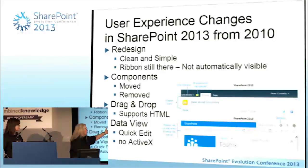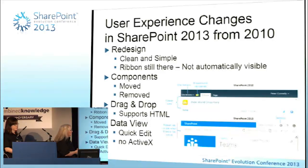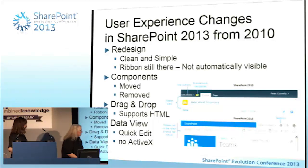So there we've got a screenshot of SharePoint 2010, and there we've got a screenshot of 2013. What you'll also notice, and I've pointed them out, is certain things are different. So, for example, the big area down there, which was the ribbon area in SharePoint 2010, has disappeared. And so you don't always see the ribbon whenever you go to a page. The default is that you might see a tab, but you won't see the ribbon until you click on one of the tabs.